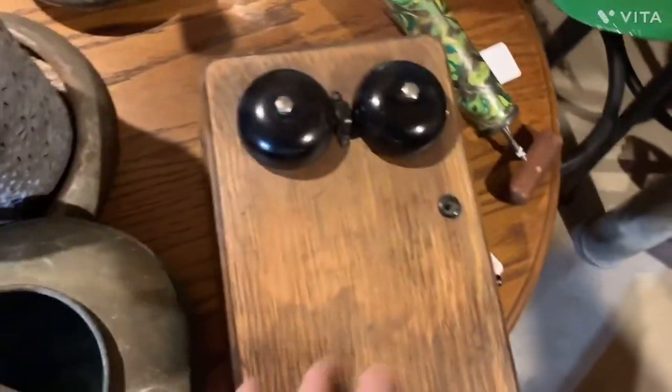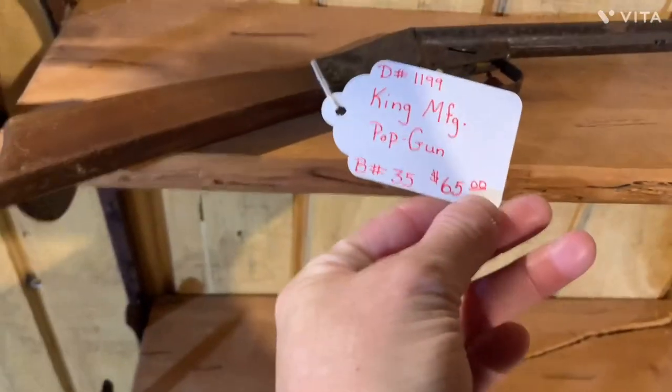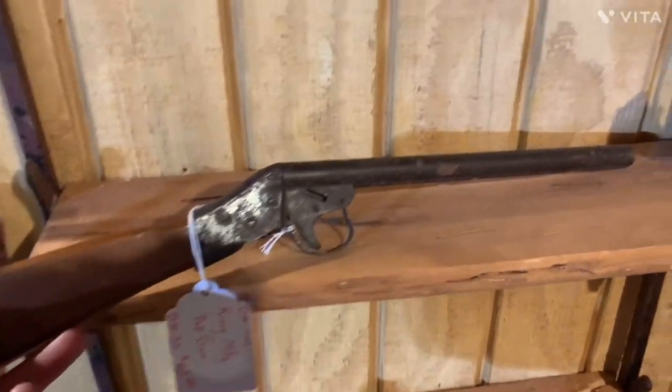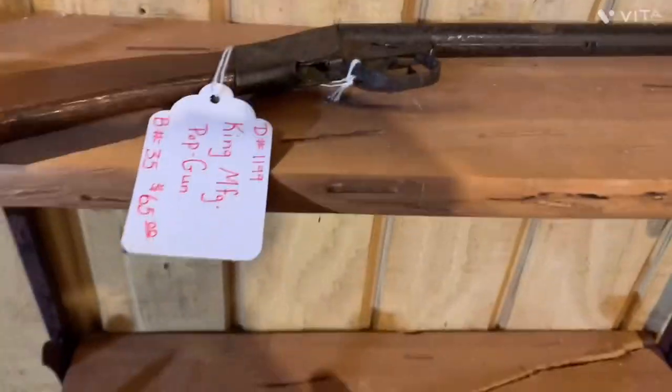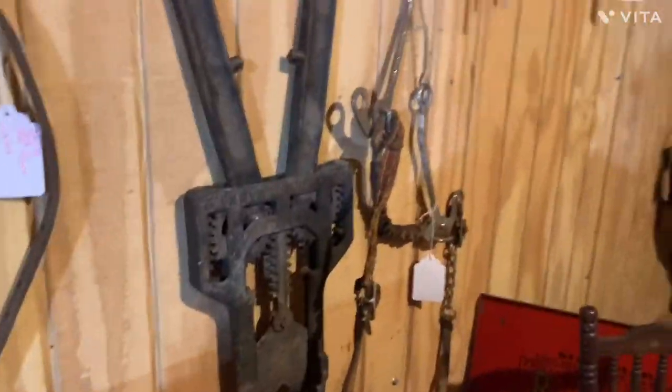This one, but there's an old telephone thing right there. That's cool. Okay, let's see if we can squeeze through here without breaking in. Oh, I like that. Look at that. That's like $65. That would be cool if it wasn't $65. I would get that if it wasn't $65.